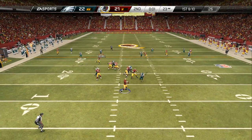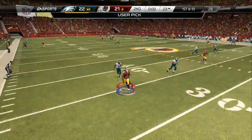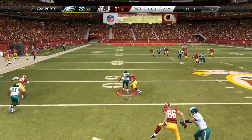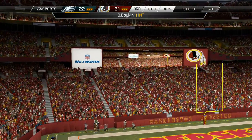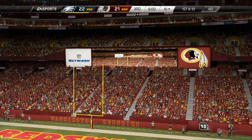RG3 from the gun. Launches it down the field. A takeaway. Around him, breaks away. That brings the play to an end. That does it for the first half. Redskins trail in this one. We're back here now in this one where the Eagles lead by one.